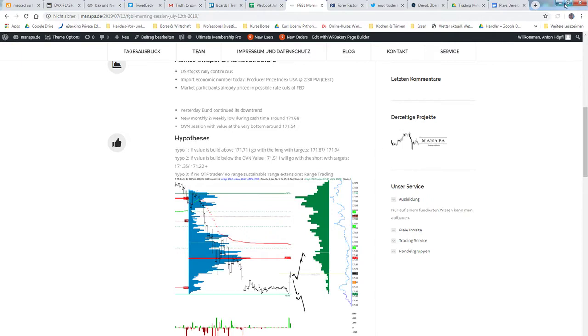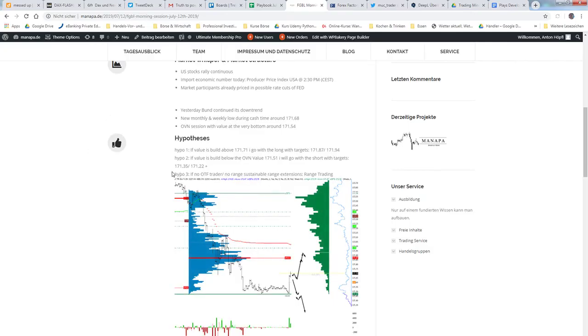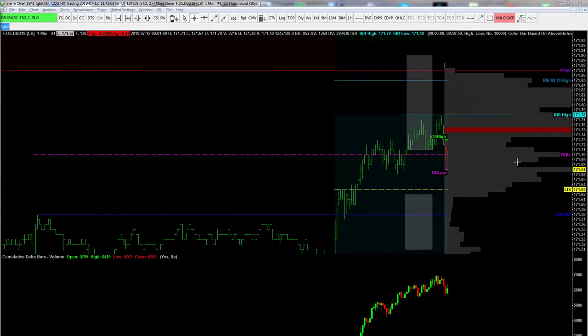So no long. Next thing would be price below 51. Okay, far away. So what would be the next then? Hypo 3: if no OTF trader, no sustainable range extensions, then range trading. Remember, in the big picture we are in a short market. Which direction would you trade in a range? Right, the short side. So let's look if there will be some short entry.